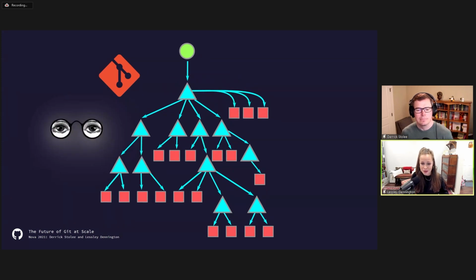This is where FS Monitor comes in. It alleviates this pain by helping Git avoid unnecessary disk reads. FS Monitor works with tools that constantly watch the file system for changes so that it's readily able to provide a list of quote unquote dirty files when Git requests it.